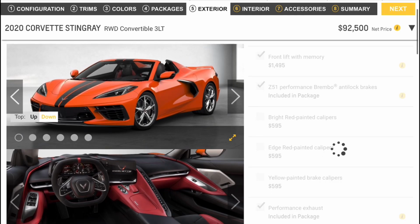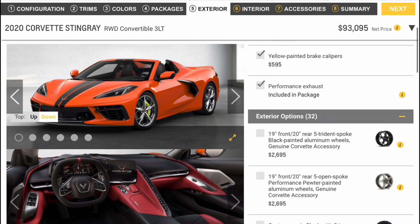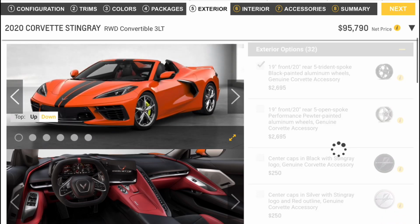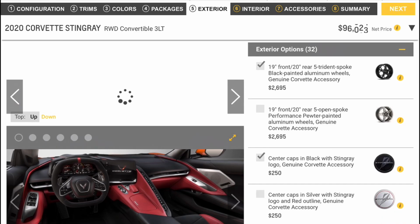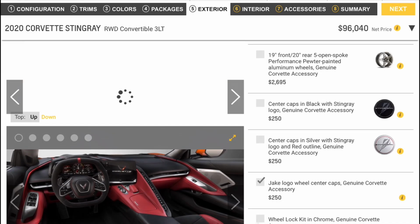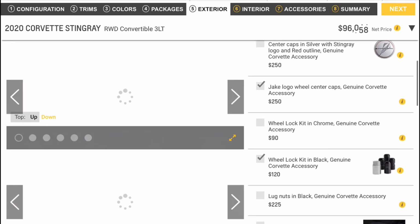Brake calipers, we're going crazy. So let's put yellow on there for no reason at all. Again, not what I would spec, but it's all about it. I'm going to add the 20-inch black Trident wheels and the center caps. They would come as an extra set of wheels, but we're going to do it anyway. We're going to go with the Jake logo center caps just because.